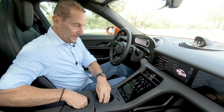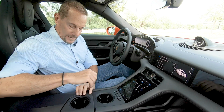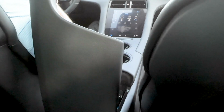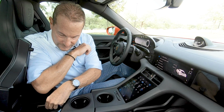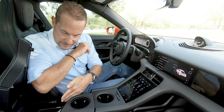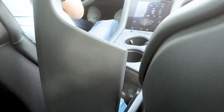You have 2 cup holders here. You have a little bit of storage room here on the side, and the storage unit is right here. If you want to wirelessly charge your phone, you put it in this little pouch horizontally, and it will wirelessly charge your phone. Pretty cool. I like it.